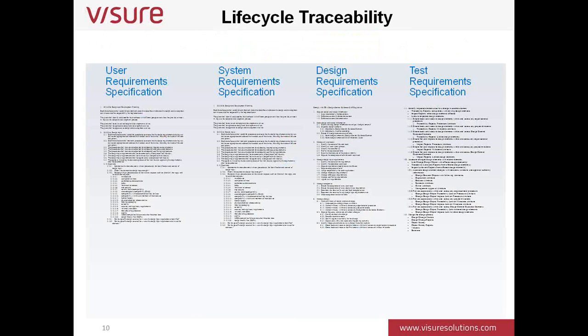Traceability should look a lot like this, where we will be able to pull out a paragraph out of a specification and find out exactly what is affected by that paragraph, whether it is a system requirement spec, a design requirements, a test requirement specification, the issues, the risk management, and so forth.